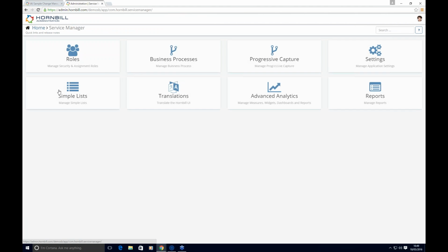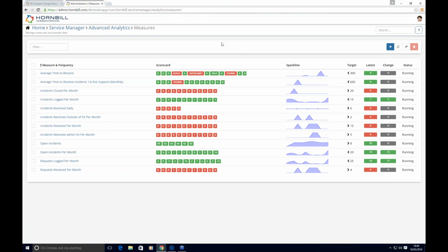So let's just go back into the admin side here and remember, if you will, that we've looked at the personal dashboards that our analysts can work with, which are obviously non-technical. And here we can look at our traditional reports and our analytics. Here the platform is provided with an out-of-the-box trending engine, which allows you to build your own measures.